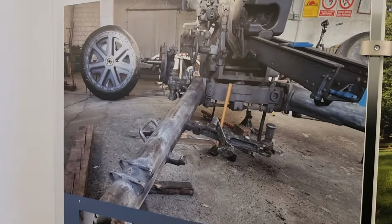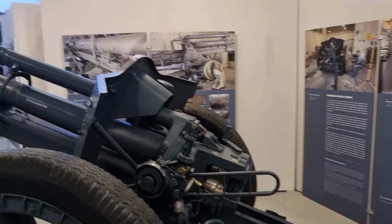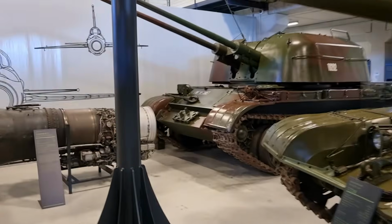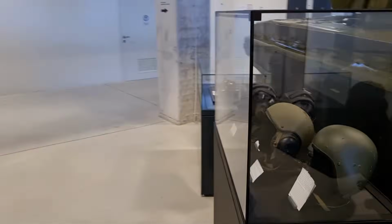All about restorations, explaining about it. That's what I really like about this museum. In my opinion, it's like a collector's museum because they explain about the relics and the preservation process in a really extensive way. Just like the exhibition before about the American aircraft, you can spend hours here if you are really interested in that kind of gear. Still go to the other part of the hall behind the submarine.